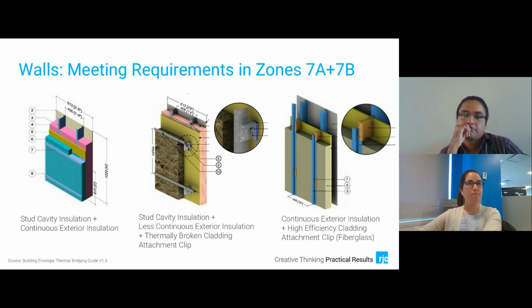You can do it in many different ways. If you look on the left here, we have a wall that has steel stud cavities. It's a much more traditional approach. It has exterior insulation. You're going to need quite a bit of insulation because you're probably going to need R40 and above in these walls to counteract the effects of thermal bridging. If you look at the graphic in the middle, you can start to get a little more efficiency out of certain kinds of cladding attachments.